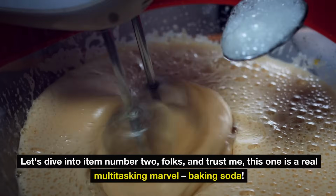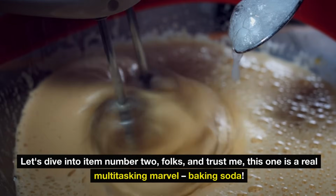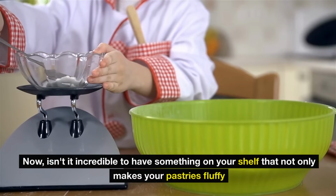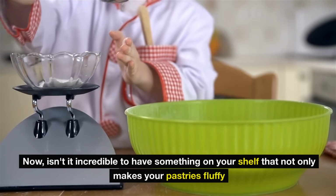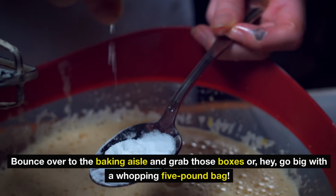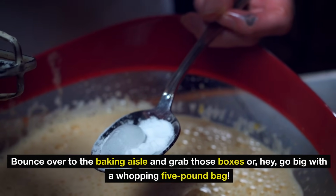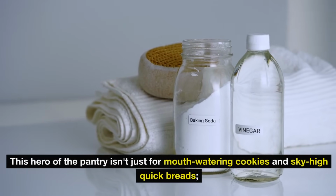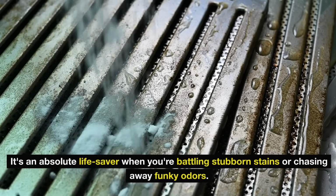Let's dive into item number 2, folks. And trust me, this one is a real multitasking marvel: baking soda. Now, isn't it incredible to have something on your shelf that not only makes your pastries fluffy and divine, but also keeps your home squeaky clean? Bounce over to the baking aisle and grab those boxes, or hey, go big with a whopping 5-pound bag. This hero of the pantry isn't just for mouth-watering cookies and sky-high quick breads. It's an absolute lifesaver when you're battling stubborn stains or chasing away funky odors.